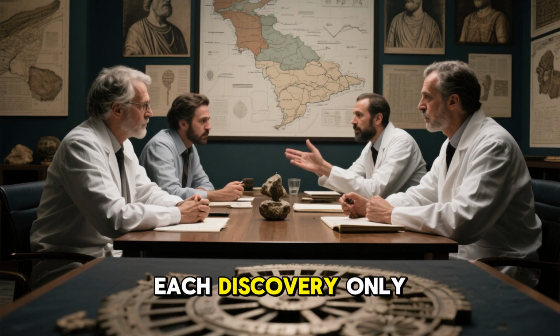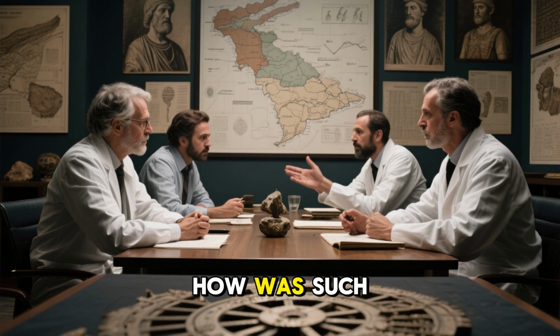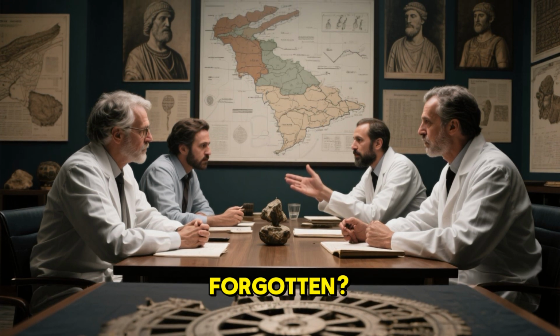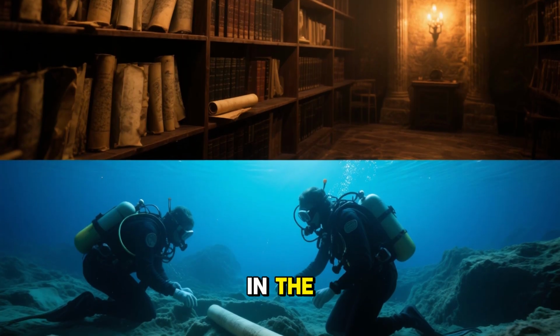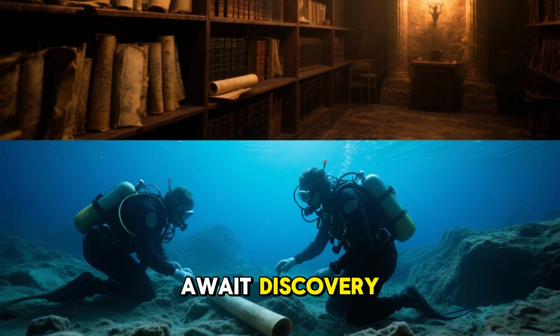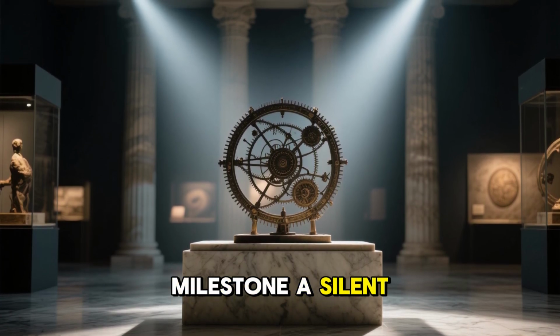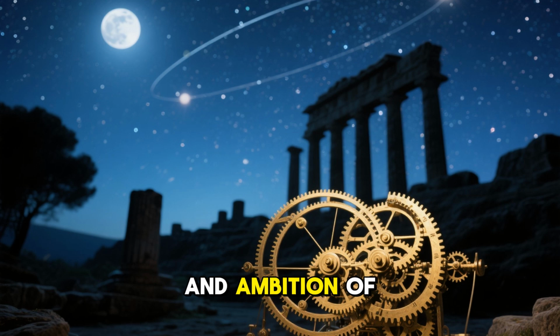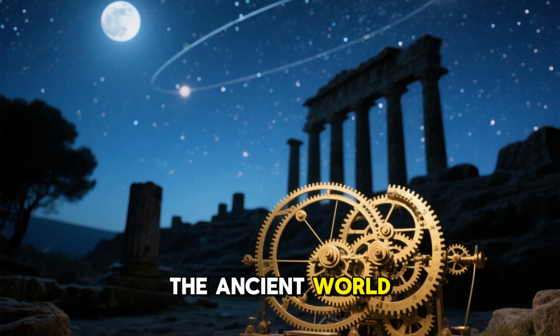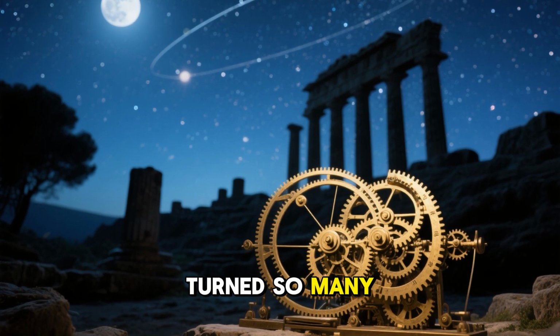Each discovery only deepens the mystery. Who built it? For whom? How was such knowledge assembled and then forgotten? Perhaps somewhere beneath the waves or in the shadows of forgotten libraries, other mechanisms still await discovery. For now, the Antikythera Mechanism gleams as a milestone, a silent testament to the ingenuity and ambition of the ancient world. As strange and marvelous today as when its gears first turned so many centuries ago.